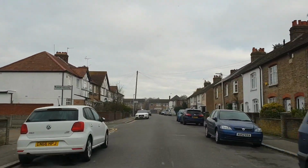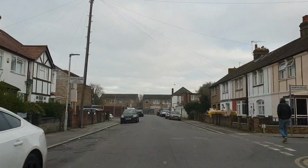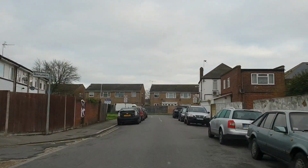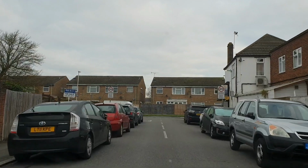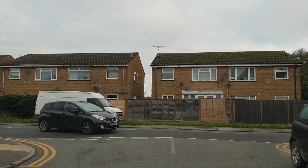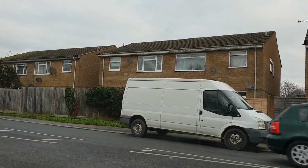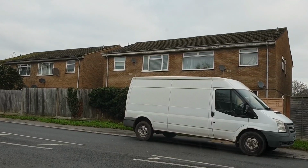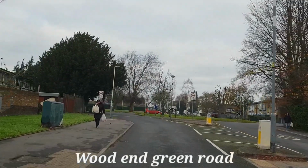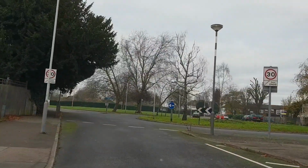Now, end of the road, you're going to turn left. Make sure you stop at the stopping line because it's a blind junction. You can't see properly. And did you see this guy? He was actually coming into my lane as well. In the test, everything is your responsibility, so be very careful.